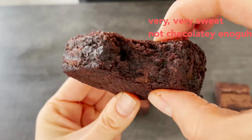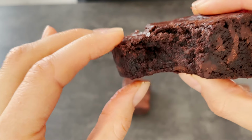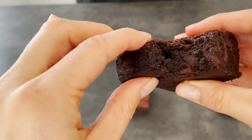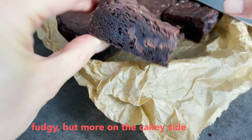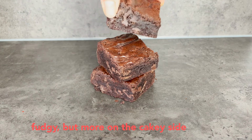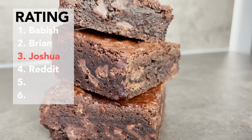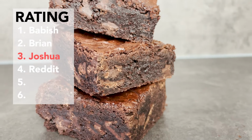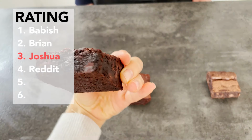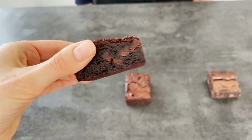The amount of sugar makes the chocolate taste very mild and not what you'd expect with the amount of dark chocolate. But it's a decent brownie taste, so overall it's actually good. The texture is also solid. They are kind of fudgy but not dense enough, more cake-like fudgy. Overall this is a decent brownie but nothing special. Babish's version had a better texture and Brian Lagerstrom's version tasted much better. So Joshua takes the 3rd place for now when taking into account our previous video.